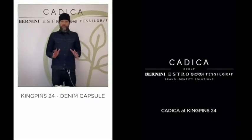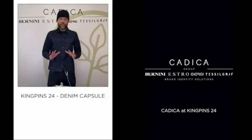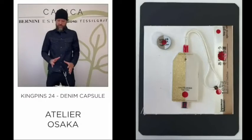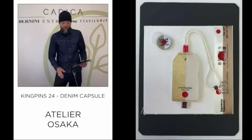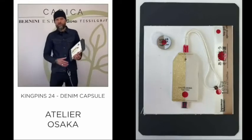The denim capsule collection of our preview is divided into different themes. We are going to show you a few of them today. The first one is probably one of my favorites. It is the Japanese inspired, where our design team was inspired by Japanese culture. It is divided into two groups, one a bit more authentic, the other one a bit more colorful.